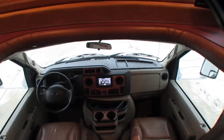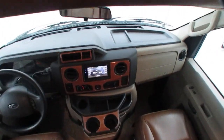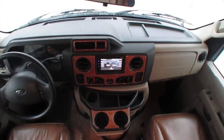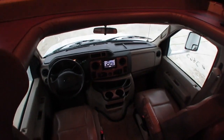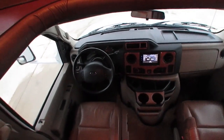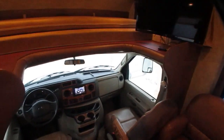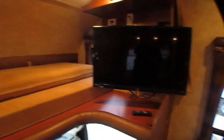Windshield's perfect. Backup camera works great. That little radio is a touchscreen radio with Bluetooth and is satellite radio capable. It also has a built-in DVD player that can go to your main TV up here as well as play on the little screen. But it's got a safety built in if you've got the motor running or with the brake off that it won't work. So it's just a safety thing. Keep the driver from watching TV while you're driving down the road, I guess. TV's on a swivel. Looks like about a 32-inch Roku TV. Queen bed up top.